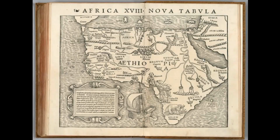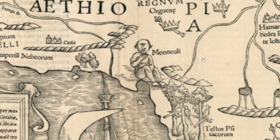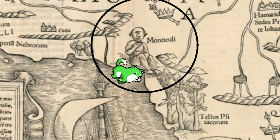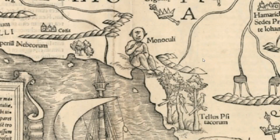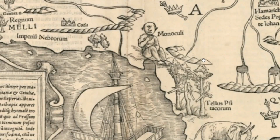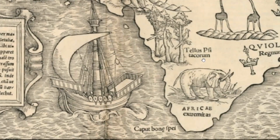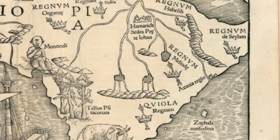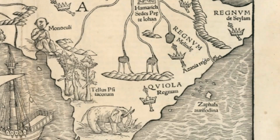Oh, here's another one. What pops out there? The Cyclops. Monoculi. Yep, looks like a giant Cyclops. Maybe he's not, but they didn't have to put him right next to this mountain range here, looking all huge. You got birds in the trees there for some reason. The elephant. And there's the amazing river going down in the mountains there.